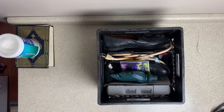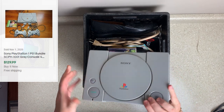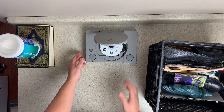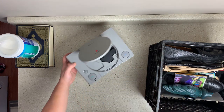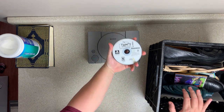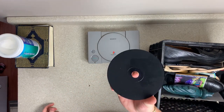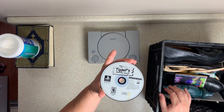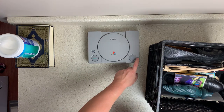The last box, something very interesting in this one. The original PlayStation. And it has Tigger's Honey Hunt video game inside. It works just fine opening. So, see the condition? It's not bad. If there's video games like a Nintendo Wii, NES, and now the PlayStation, definitely got to be some video games.